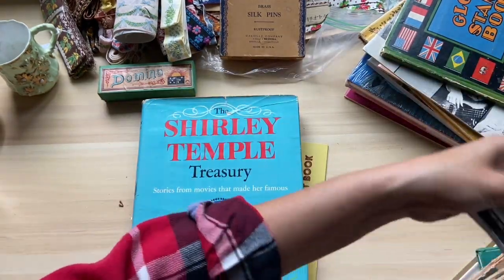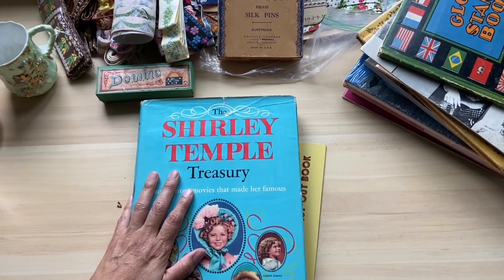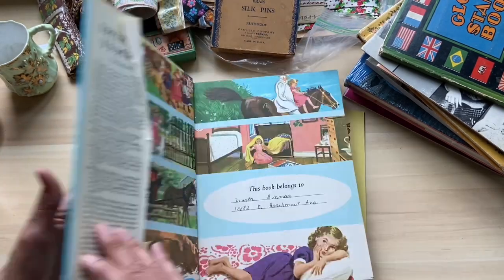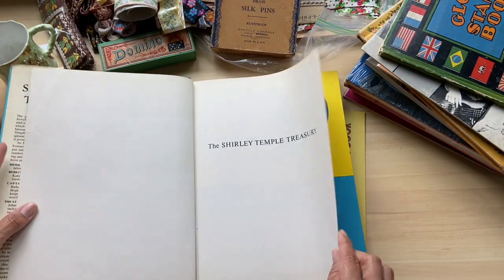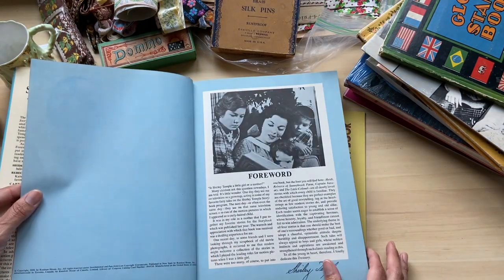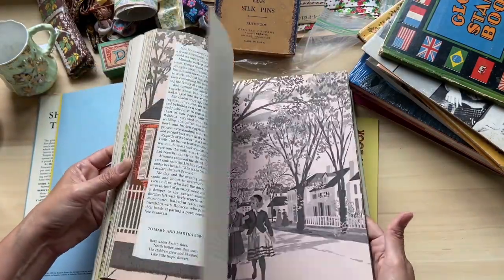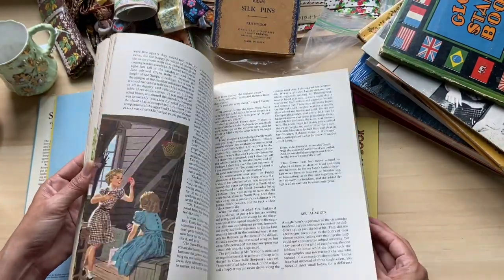Let me try to move some of these things out of the way because there's just too many things here. And now I'm going to drop things. This I love, and I will likely use in journaling because these pages are incredible. So beautiful. It says copyright 1959. I don't know if that's just the reprint or what, but I mean, look at how sweet these are.